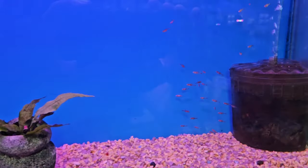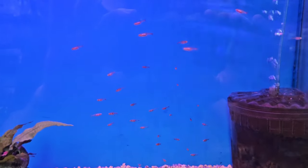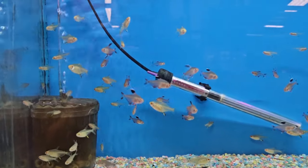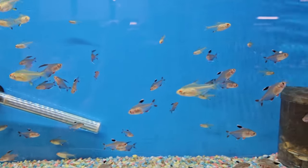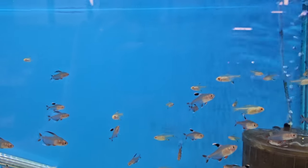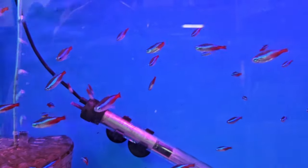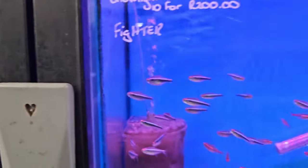Some tiny rasboras. I have mostly smaller fish, but when they get really nano size, I'm now at the point where I need reading glasses to see the fish. So I don't know how nano I actually want to go. And neon tetras, these are good looking neon tetras. Sometimes the quality of neon tetras becomes very low, and then sometimes you find great quality like these.